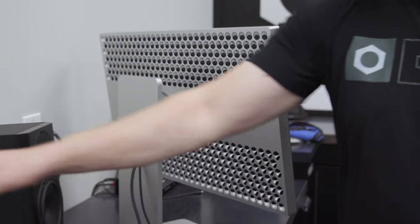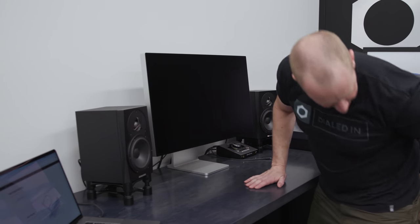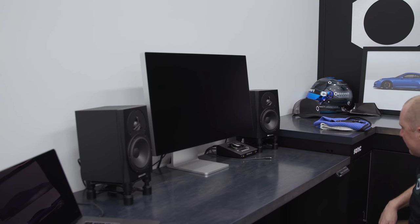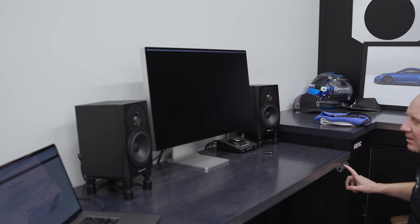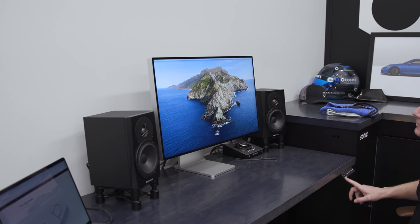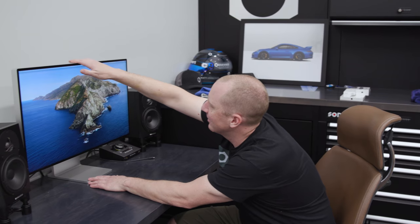I'm gonna have to open up my MacBook until I get the mouse set up. Here we go. Let's bring my desk down. Make sure nothing gets hung up. Oh, I'm so glad I did this glass, dude. Yes. This is fantastic.